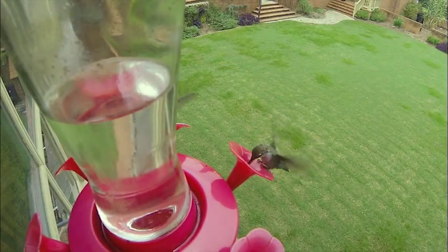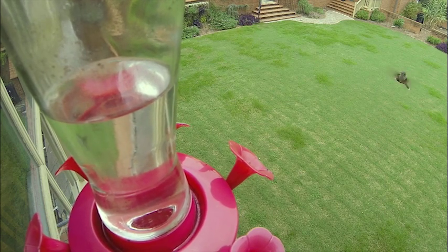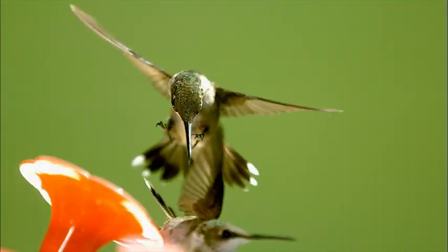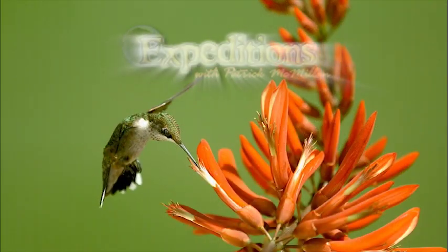That's a little difficult though, because you see, these birds move so fast that our human eyes can barely comprehend what goes on in their world. We need special equipment to do that. Join me on today's expedition as we take a unique look at these tiny little birds that seem to live their lives in fast forward.